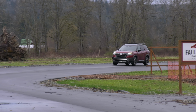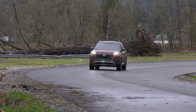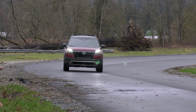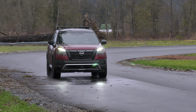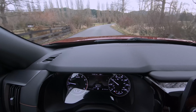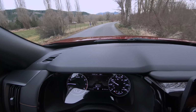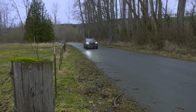ProPilot Assist is standard on all but the base Pathfinder. It's a decent ADAS system. The upgraded ProPilot with NaviLink is better, but can't be had on this model. The lane keeping centers up well, and the wheel doesn't fight the driver much. It takes gentle curves on the highway fine, but not locked in. As usual, I did not test the automatic emergency braking.